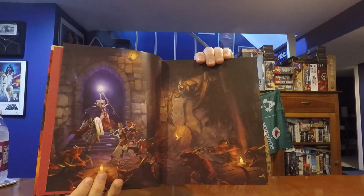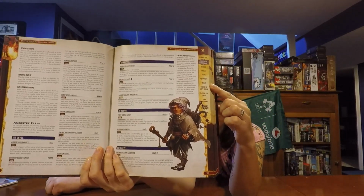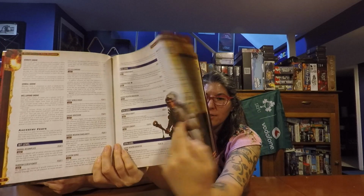So first, let's go into the actual book. So the actual book is full color printing and absolutely, positively beautiful. It's organized in a very sensical way. You were pointing out, you noticed it first when we were looking through this rulebook, it's like an index almost. It's on the side of the pages, and it has the section you're in highlighted. So you can actually just flip through and quickly look for the section you're looking for.